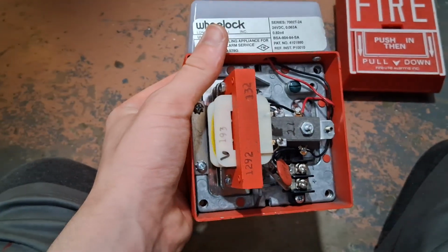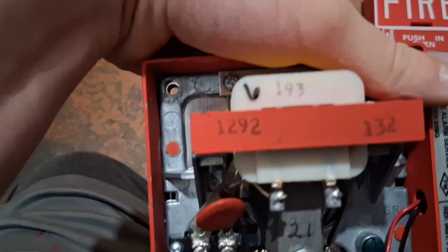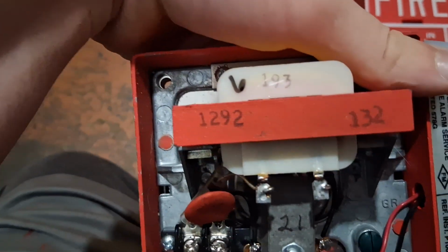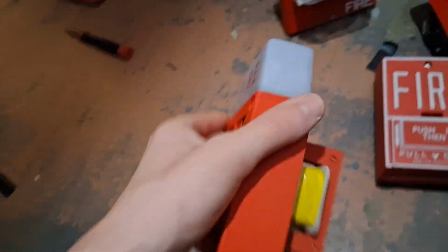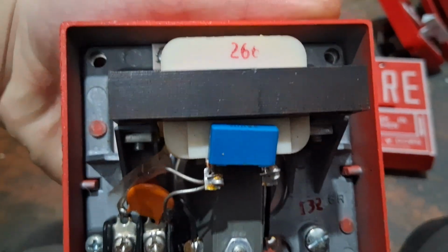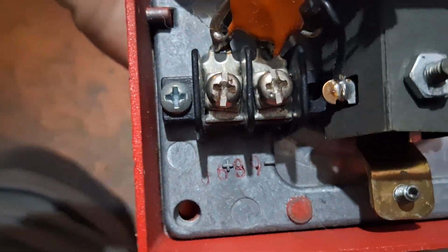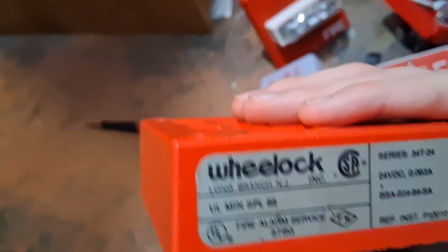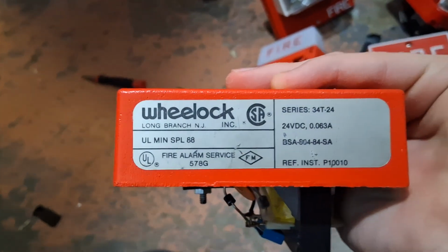I actually got one. These are my favorite mechanical horns of all time. I believe this reads 1993 or 1992. I forgot. At one point I was able to find out the date code. Oh, there. 1989, I believe this is. And this is also, once again, on brand. 34T-24.